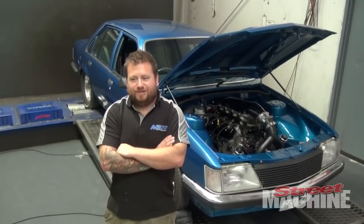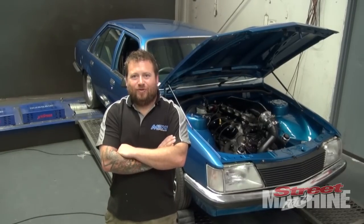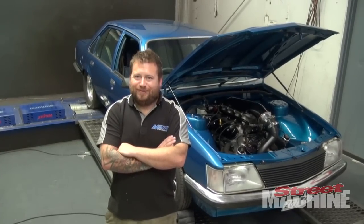Yep. Now we've already seen it max out the torque on the dyno today. Yeah, we've seen it make more power everywhere, except for the peak, on 2.5 pounds less boost. Yeah, less boost, no intercooler. Wow, man, this thing's gonna be a good thing.